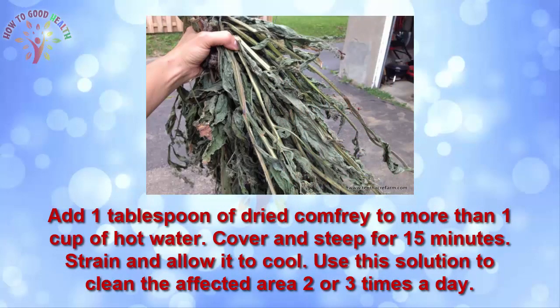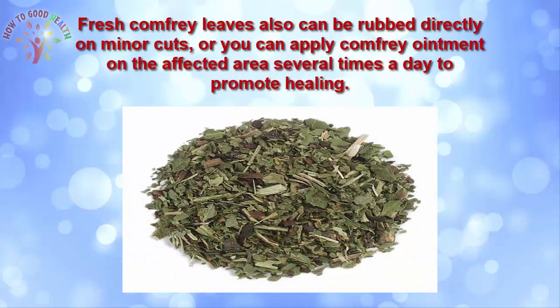Add 1 tablespoon of dried comfrey to a cup of milk, then strain and allow it to cool. Use this solution to clean the affected area 2 to 3 times a day. Fresh comfrey leaves can also be rubbed directly on the minor cuts. You can apply comfrey ointment on the affected area several times a day to promote healing.